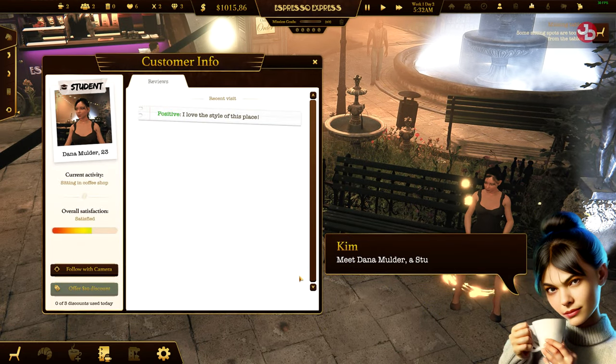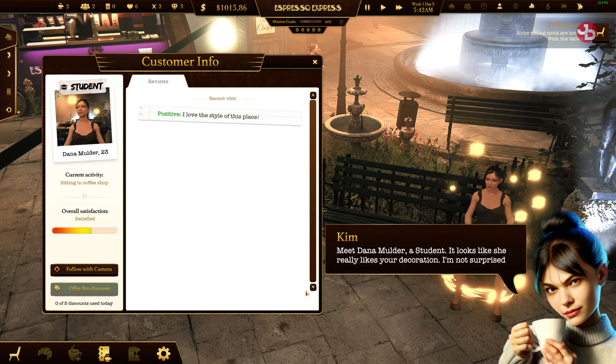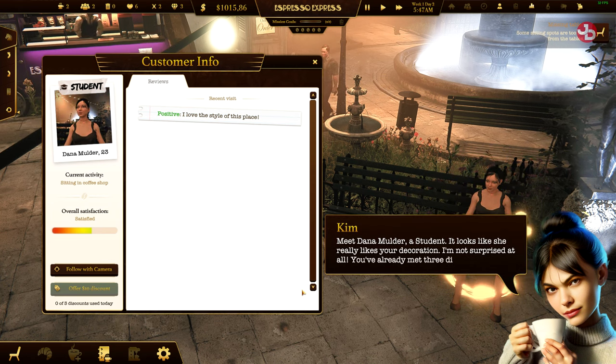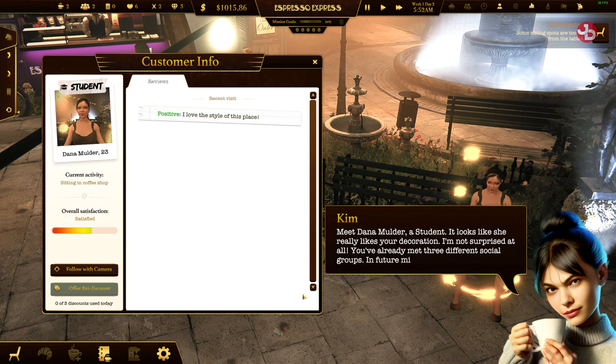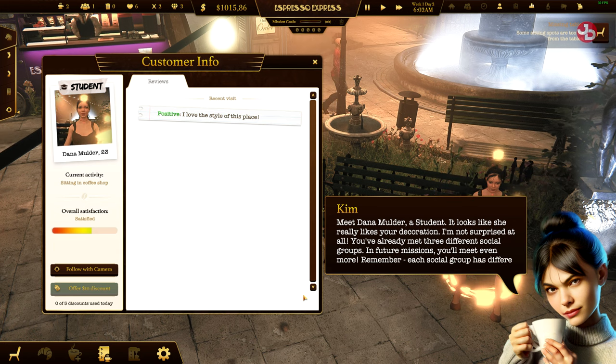Meet Dana Mulder, a student. It looks like she really likes your decoration. I'm not surprised at all. You've already met three different social groups. In future missions, you'll meet even more. Remember, each social group has different expectations.